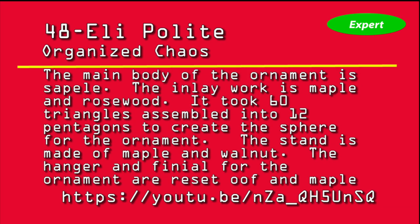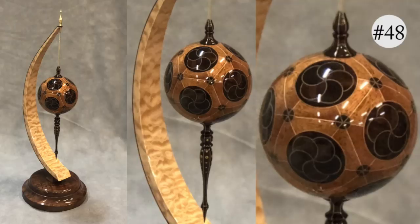It's difficult to choose where to close off exactly who the winners were. The ranking was very close. This year we had 6 overall winners and 6 honorable mentions. In analyzing the results, the overall winner is very clear. Ellie Polite, number 48, with Organized Chaos, a beautiful segmented ornament.